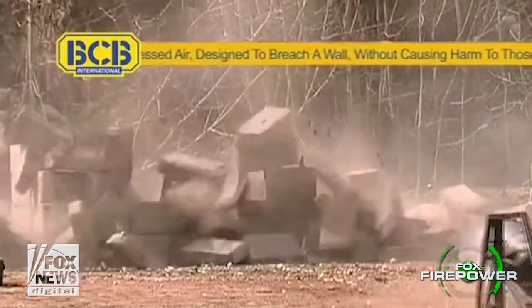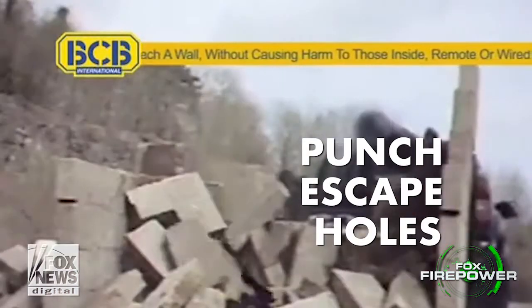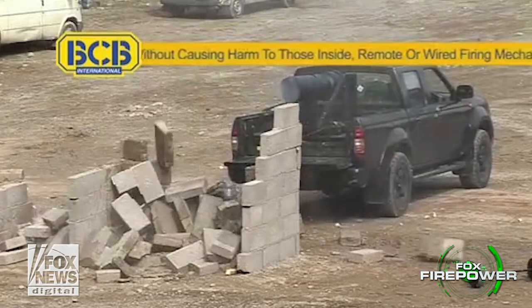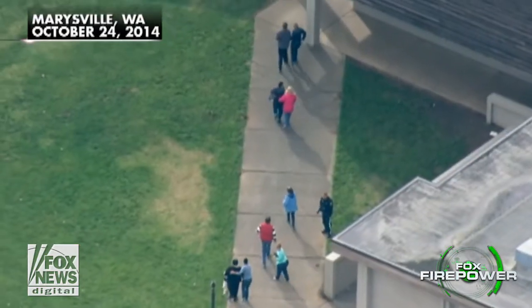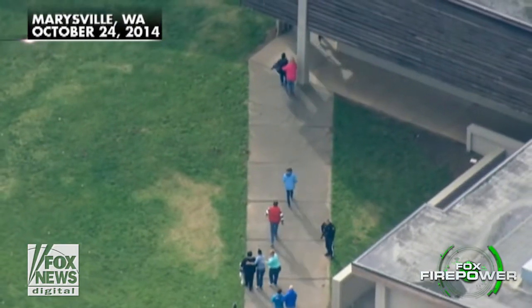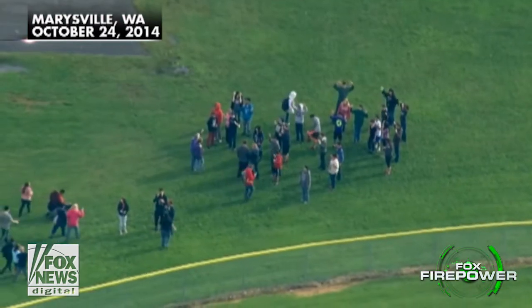What if we were able to just roll up this cannon, punch holes, escape holes, man-sized escape holes into those walls safely so that the children aren't hurt by that blast, and let the children escape directly out of the classrooms so that they don't have to exit through the hall and be put at risk with those shooters roaming the halls, right? So it might sound very dramatic. There really isn't anything that we shouldn't do to save our children, right? If that means we have to rebuild a school wall, so be it. So I really love this idea.